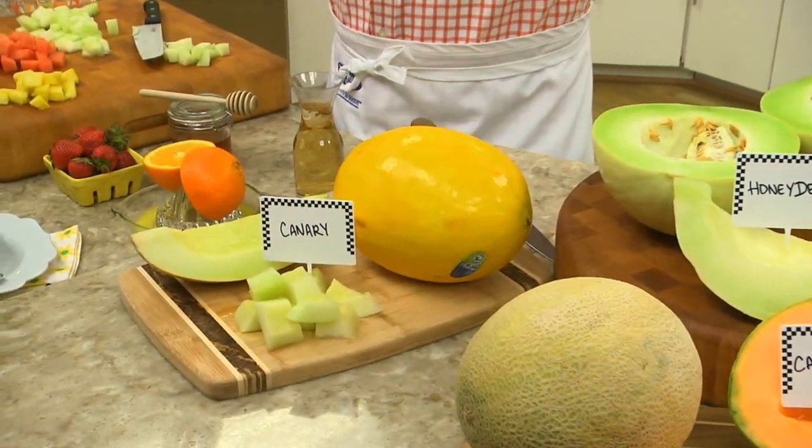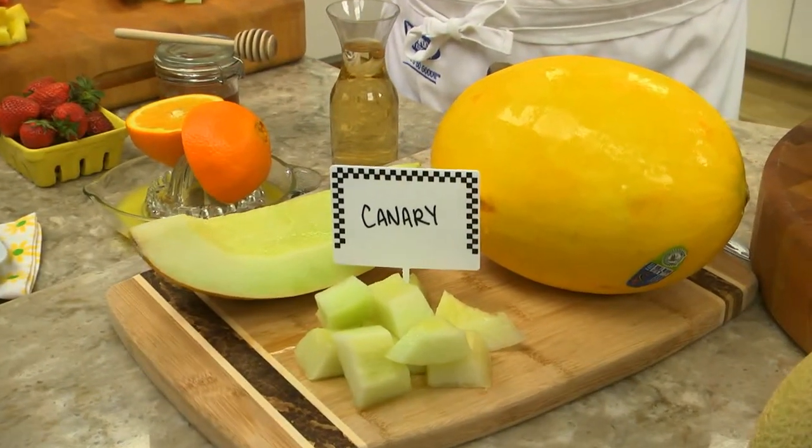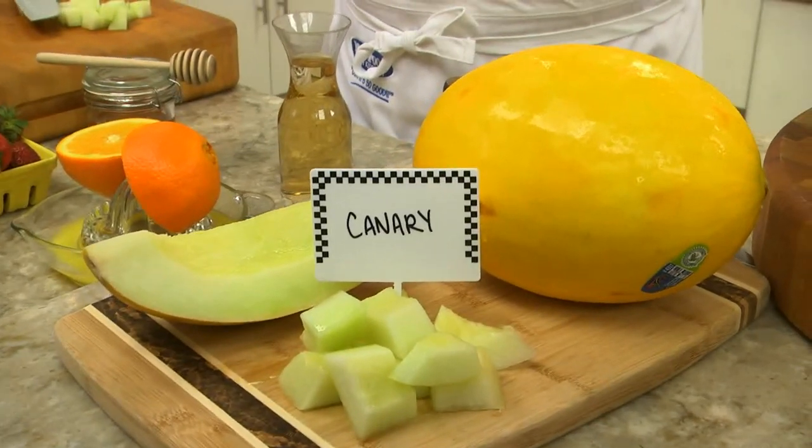This bright yellow melon is known as a canary melon. The flesh is succulent and it tastes similar to a really juicy pear.